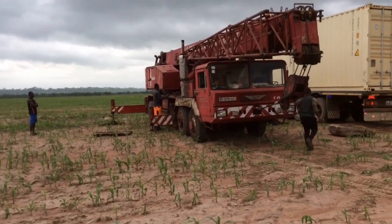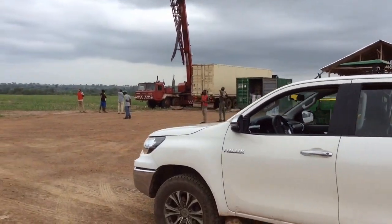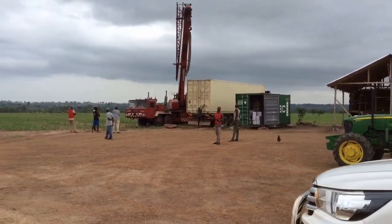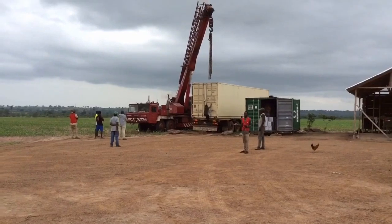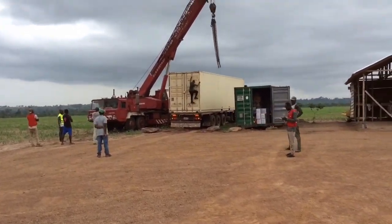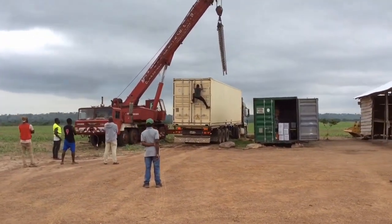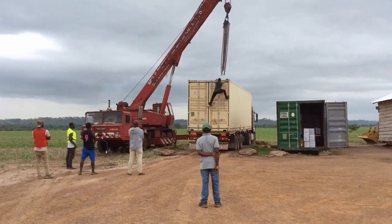So he's just getting things lined up. So we're fueling up tractors today, or waiting, getting things lined up with the crane. They have chains situated. They are big. Hopefully this guy can scale the container safely.